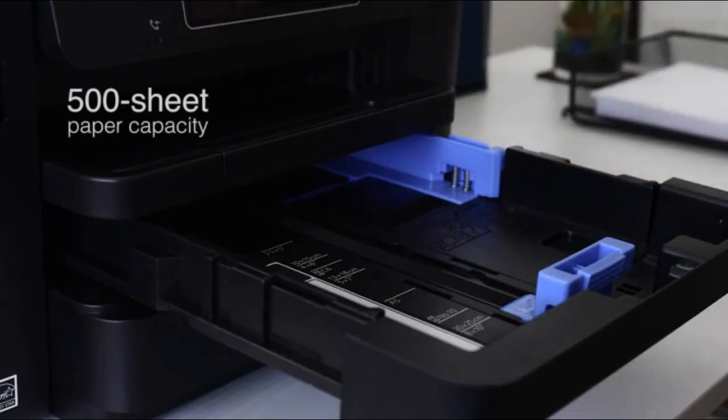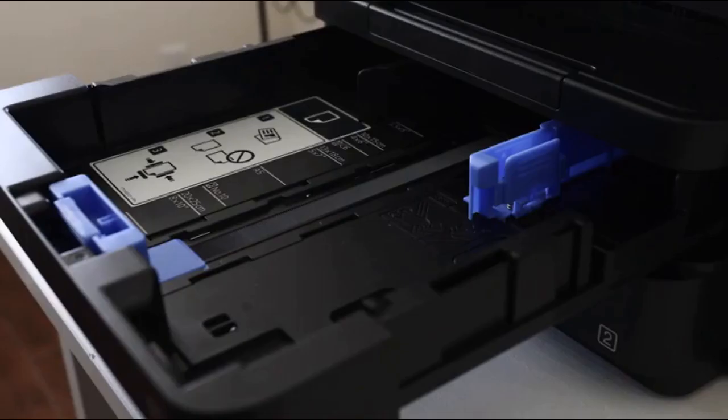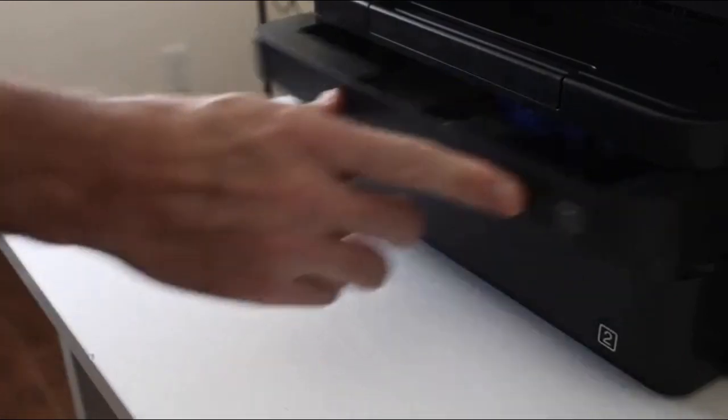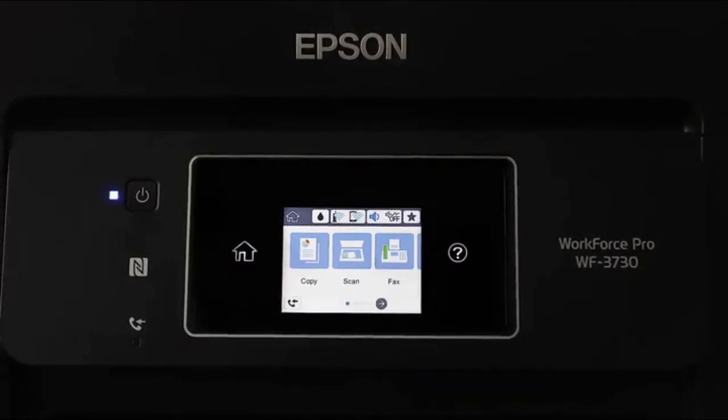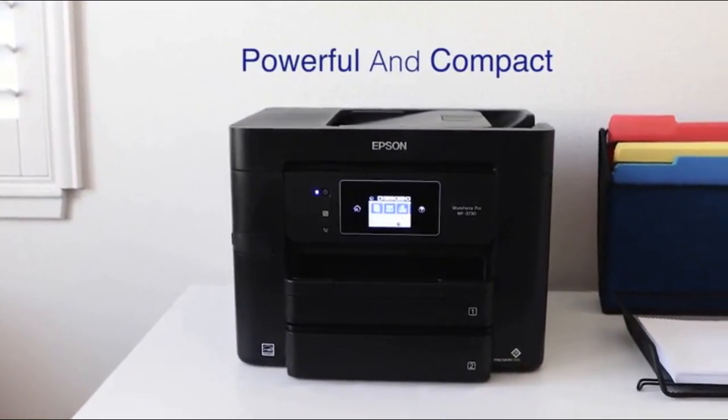Its 500 sheet capacity means you'll replace paper less often. Plus, expand your productivity with 2 paper trays designed to accommodate different sizes and media types, including envelopes. While providing powerful performance, the printer's well-equipped compact design saves space in your home or office.